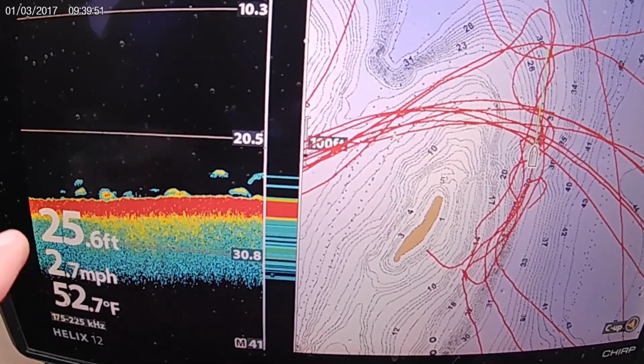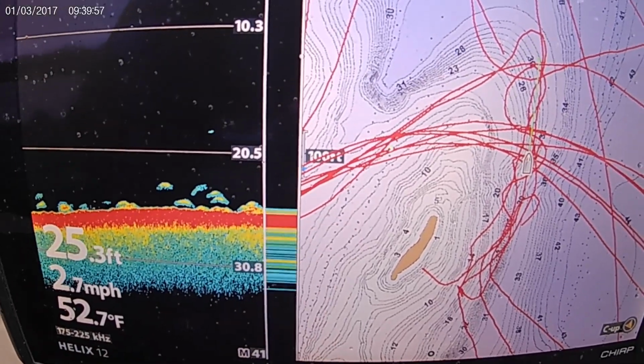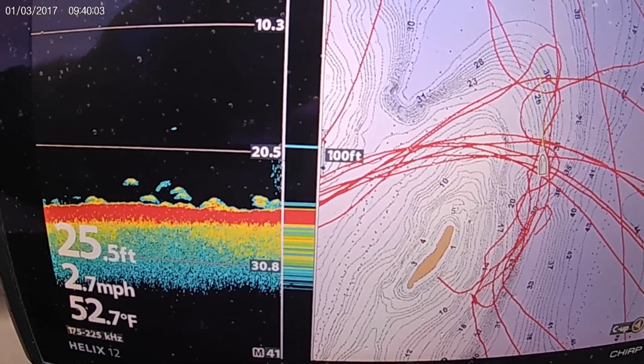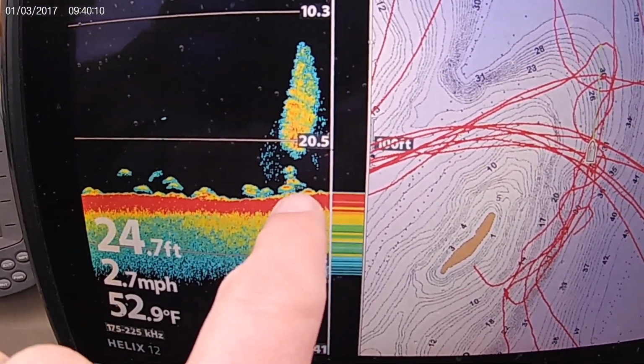And we're just going to drag some jigs down this. We're going to stay on this contour and drag them down through this area right here. See if we can't teach Paul how to catch them. It's pretty simple. Key is just finding the fish and finding active fish. It seems like they move a lot with the bait. Look at that big ball of bait right there, and you can see the fish stacked up underneath it right there.